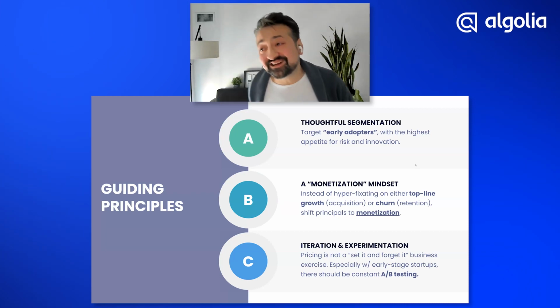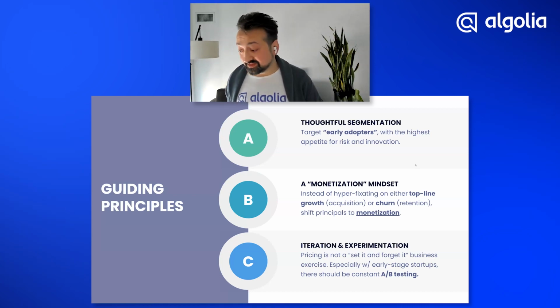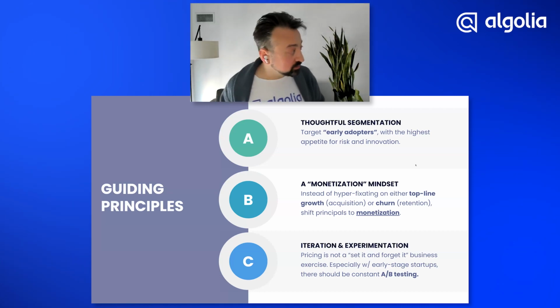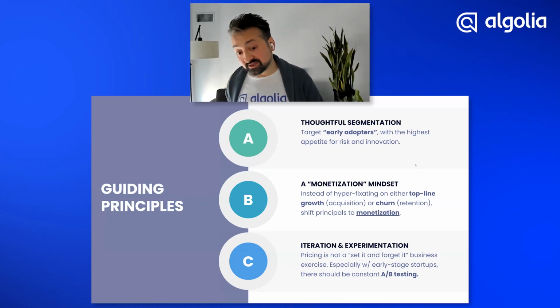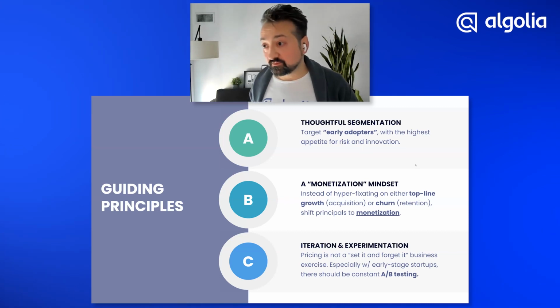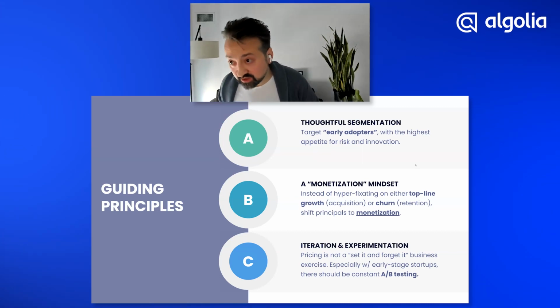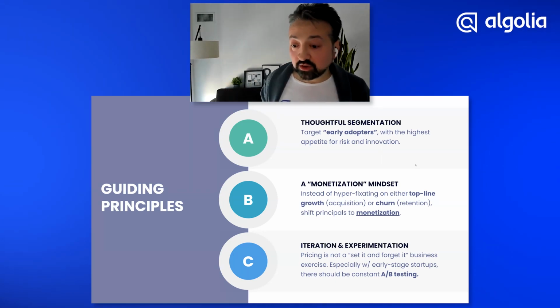And it's not set it and forget it, period, not just early. When you get bigger, it isn't set it and forget it, because if you're talking to really large companies that you're selling towards, and when I worked at Goldman Sachs, I was on the other side buying products as well, every one of those things is a deal. So even then, in a very directed way, when you're talking to a big company, you're not setting it and forgetting it. You're iterating, you're negotiating a deal.